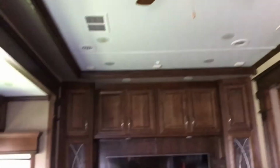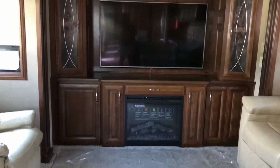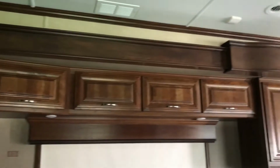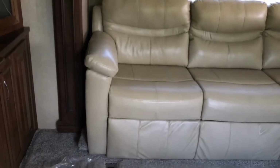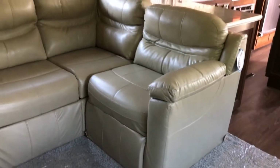Ceiling fan in the living room. The whole back wall is an entertainment system. Pretty big flat screen. More storage. It's got a sectional couch. Couch is very comfy.